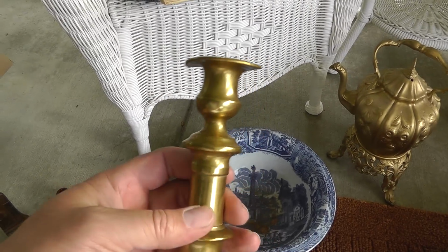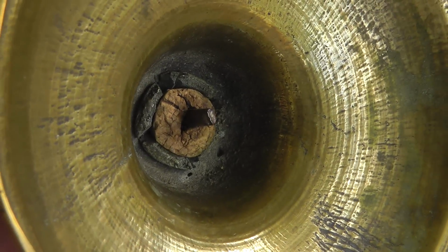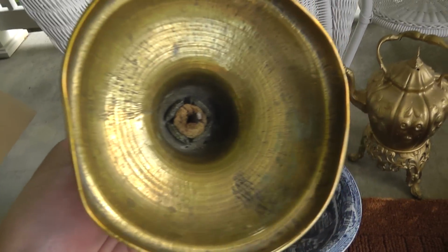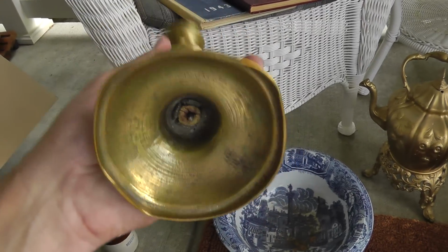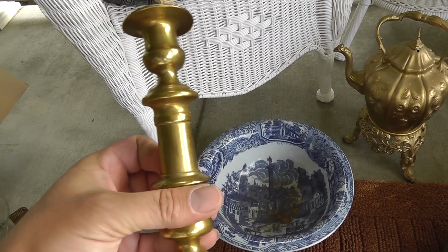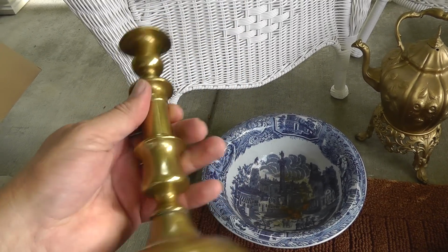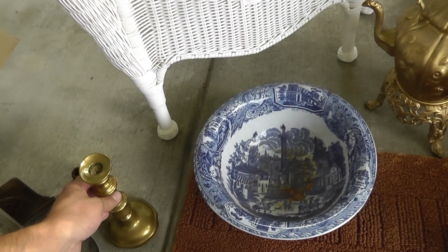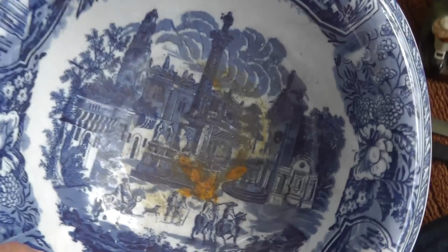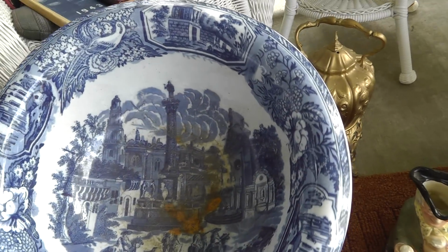Another candlestick, very old. You can see the way it's been put together there. Looks like some kind of cork. I haven't looked it over for a manufacturer stamp, but this thing has definitely seen a lot of use. Definitely from the 1800s, possibly earlier than that. Who knows? But a good quality piece. That was $2. It should clean up well, just some rust from something that was sitting in there.